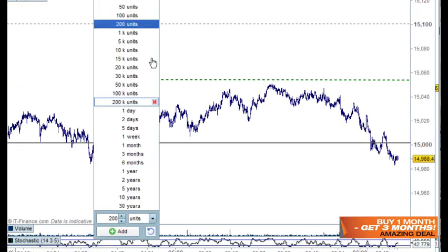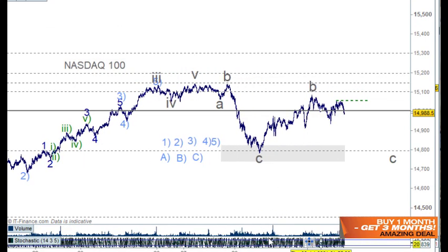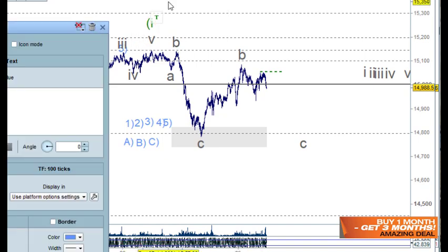We need to bring in some data. Okay, this is where I wanted to be. So I just wanted to have a look at this top here. So we were looking at this. It's a slightly different count, but it's the same count, labeled slightly differently. So we're looking for wave 1 up there and wave 2 here for this.